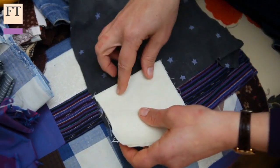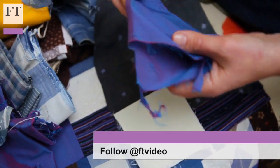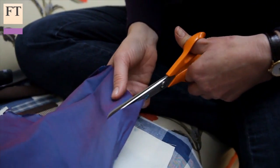Quilting gives me this opportunity to do something with my hands and a different part of my brain. So when I get to that place, it's really satisfying to make something out of visual elements.